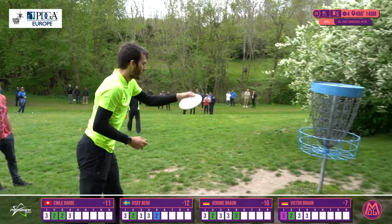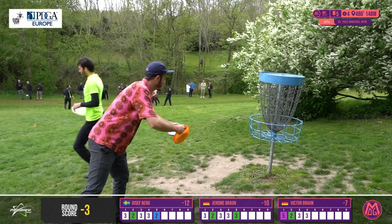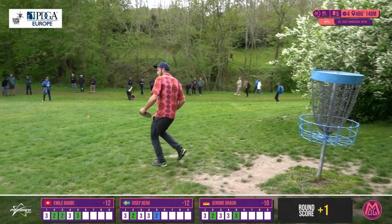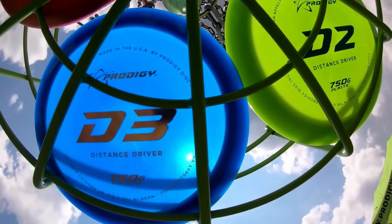Nice too. Yeah, like I said, when you have the arm and you can really just rip it over the top and let the disc fight back through the wind with overstability, this hole is pretty much a cakewalk. But if you don't have that distance, this can give you a lot more trouble than these big boys do.